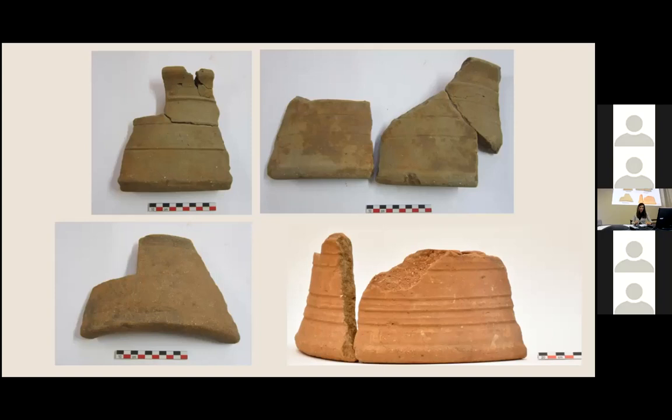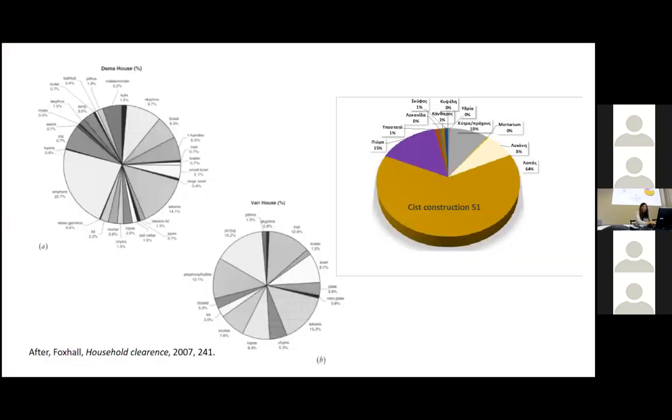Yet other shapes related to storage and consumption, mainly drinking, are practically absent from the deposits at Xobourgo. Still, a more detailed look in the composition of the deposits, I have placed here the charts just to see the composition of the deposits in the household context and from the cemetery of Xobourgo. So a more detailed look into the composition of the deposits equally reveals pronounced differences among the material from Xobourgo and the variety of shapes represented in the above household contexts.